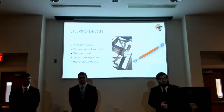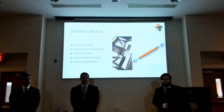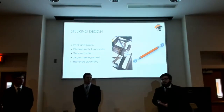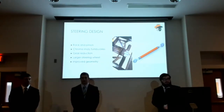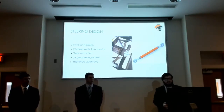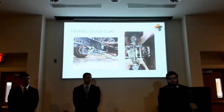We also added an inline gear reduction, which reduced the steering effort by half compared to the previous year. We also added a larger steering wheel, which also aids in our turning effort and steering. We also improved the geometry from a straight parallel set to something closer to an Ackerman steering design, so you can see the pictures above.